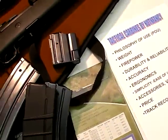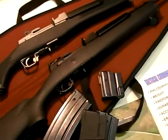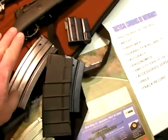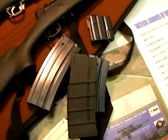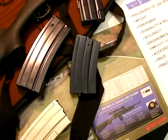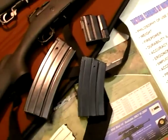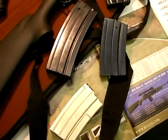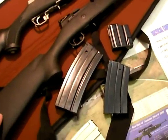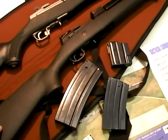Okay, so firepower for the Mini-14 is going to be equivalent to that of an AR-15 with some caveats. You're going to be either using a steel magazine, maybe a thermold if you can find them, and by the way, they're going to be more expensive. These magazines are not as cheap as AR-15 magazines because there's not millions upon millions of them made. And you're going to pay more per magazine, generally speaking.